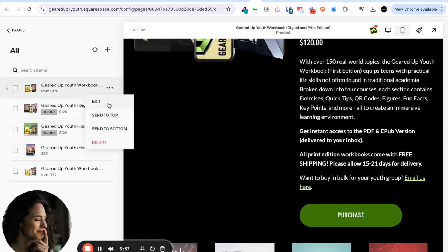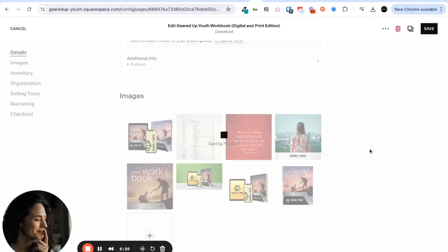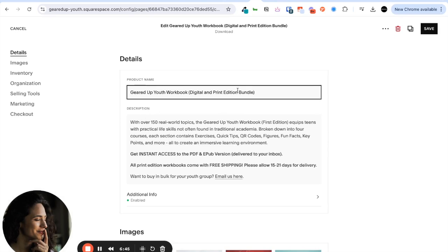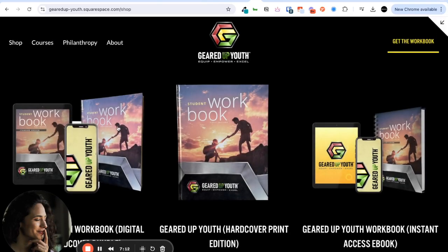All right, now there's some things I just want to change up in the copy here. You could see instant access. Now let's go ahead and go to the shop. Save that. And then we do want to put the word bundle in here. And all of this is really just like a process of refining. It's digital and hardcover bundle. Okay, I think this looks pretty good. We got the hardcover here, the hardcover only, and the instant access ebook. This is looking super, super sharp.